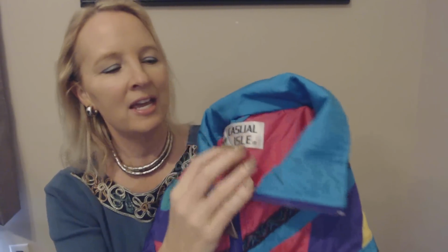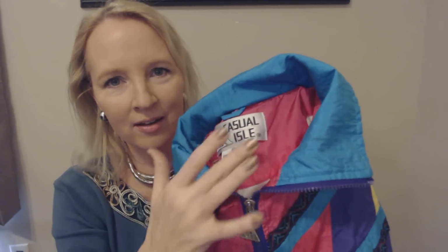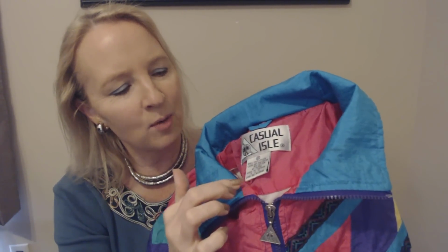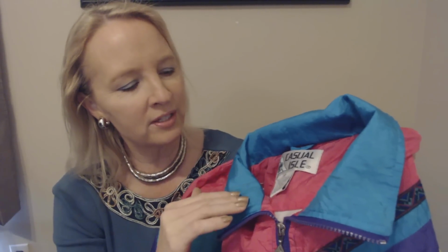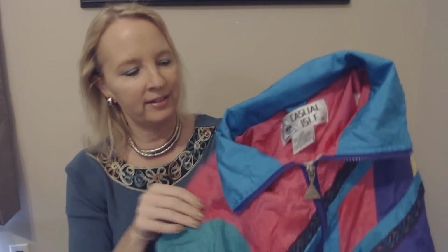It was made by Casual Owl, and usually these types of jackets had these crazy tags like this. It was made in Taiwan, 100% nylon, and the lining is 65% polyester, 35% cotton. And the craziness goes all the way around.